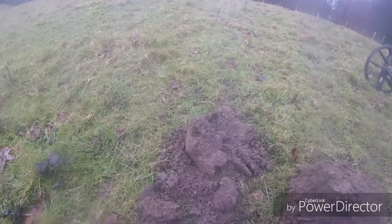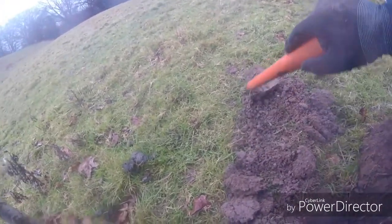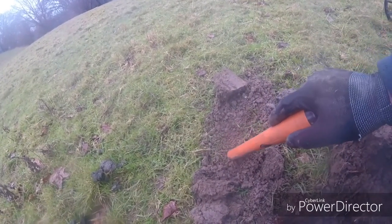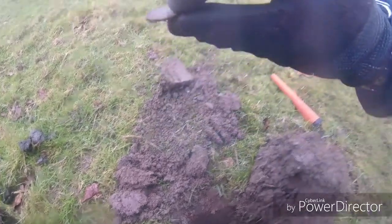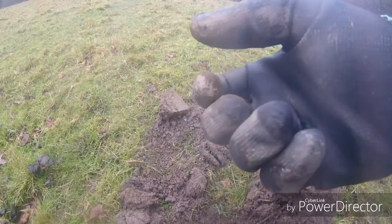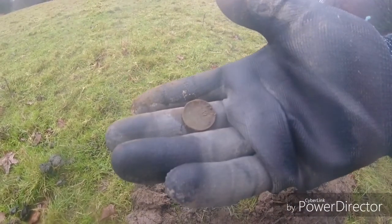Okay, chaps, I've just dug this hole here. I'll take you out. I think I just saw the edge of it. I think I've got another coin, and I think it was just about there. Was it in there? Where is it gone? Can you see it now? Let's have a look what we got. Okay, I don't think it's going to be much. A one penny. Oh well, it's spendable. Not much I can get for a penny though. Right. Okay, on to the next.